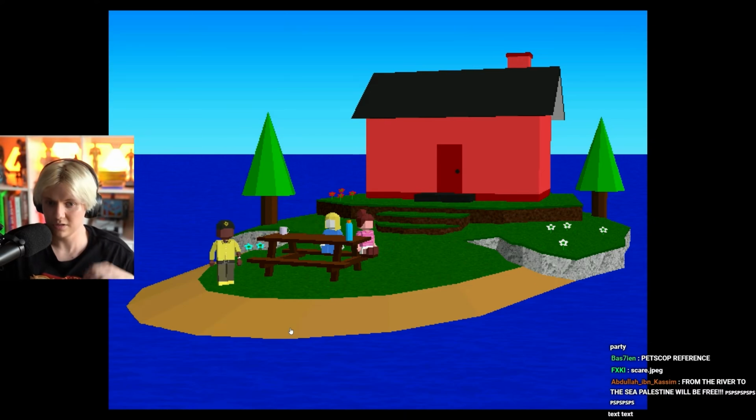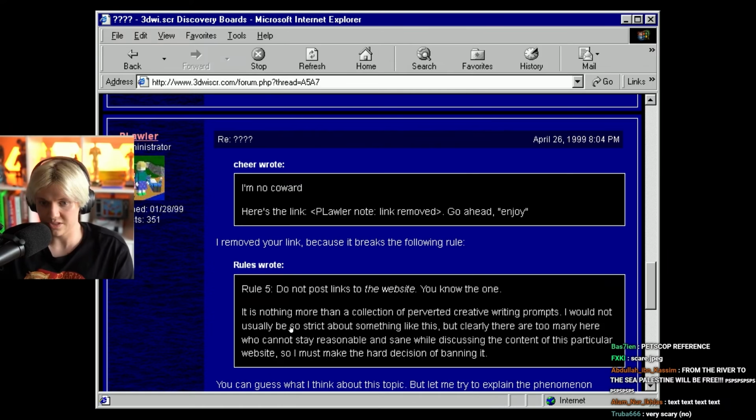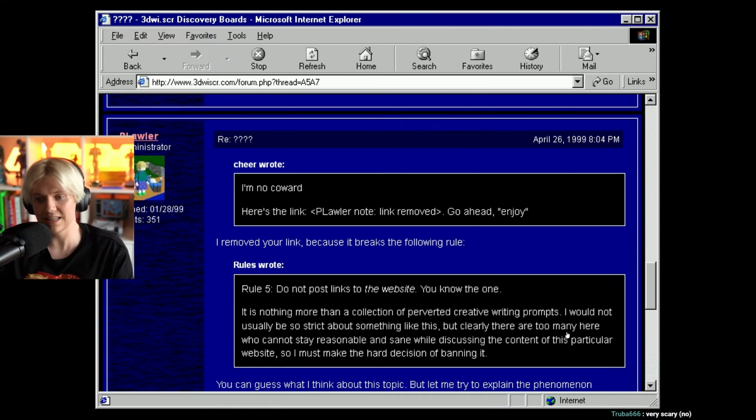Okay, picks a flower. I removed your link because it breaks the following rule. Do not post links to that website, you know the one. It is nothing more than a collection of perverted creative writing prompts. I would not usually be so strict about something like this, but clearly there are too many people here who cannot stay reasonable and sane while discussing the content of this particular website, so I must make the hard decision of banning it.